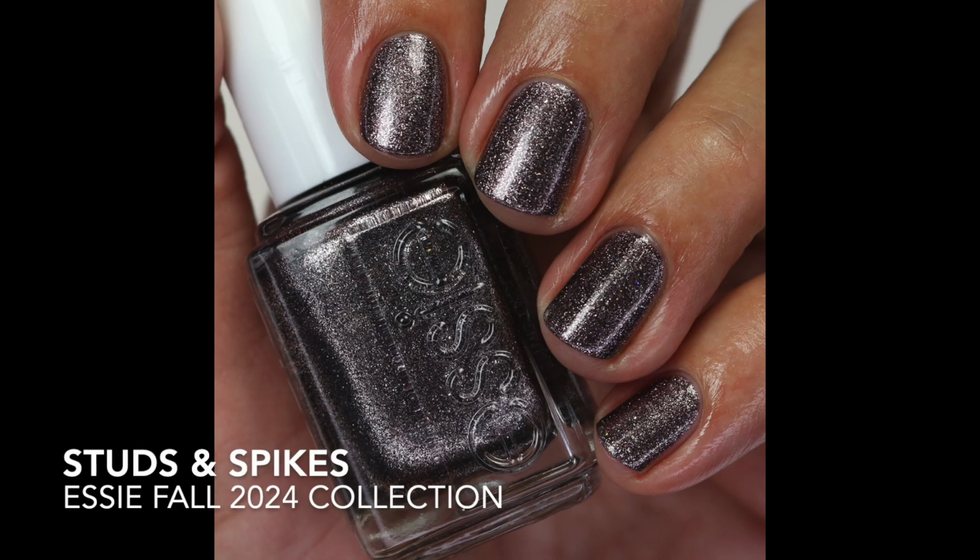Studs and Spikes is next, and this one is stunning. It kind of blew me away. This is from the new Essie collection for fall 2024. It is just so fun. It's a little bit moody, a little edgy. It's kind of a maroon based silvery glittery shade, and so I feel like it's a little bit different. It's a little bit warmer and a little earthy, and I just love it so much.